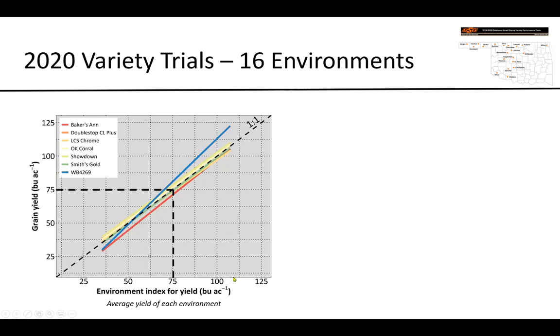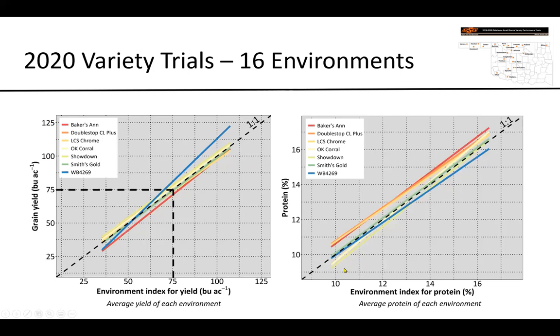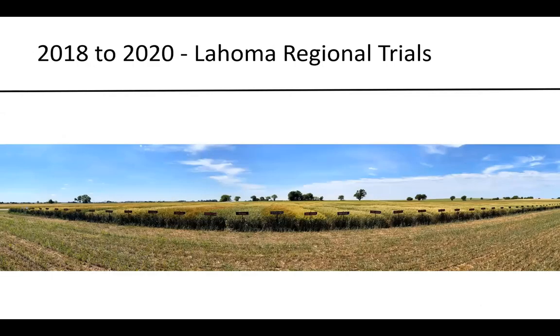But when we look here at the protein concentration, we can see that some lines switch places. They were on top and now they are at the bottom, or they become less responsive for protein. It's interesting to look at varieties that might switch places, or varieties that continue on that parallel line just like the yield. So that is something that we should look at, the environmental effect on protein concentration and yield. And as we know, there is a year-to-year variation in this relationship.